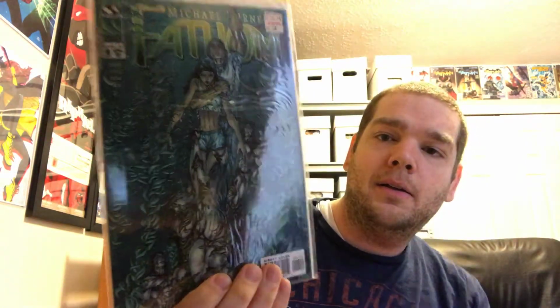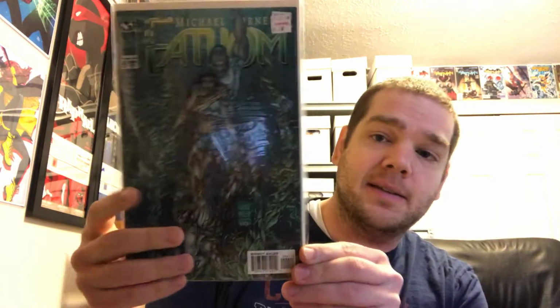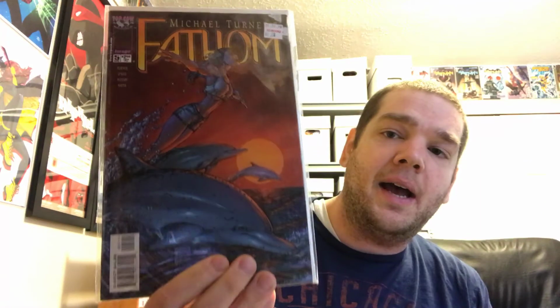And then who could turn down 15-cent Michael Turner comics? So here's issue 4 of Fathom. And then I'll definitely be keeping these because I'm a huge Michael Turner fan. And then here is issue 5. So I wish I had more from that run, but unfortunately they just had the 2, so I settled for the 2.